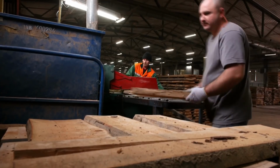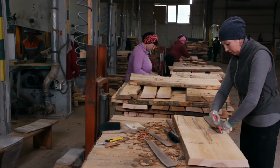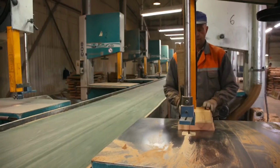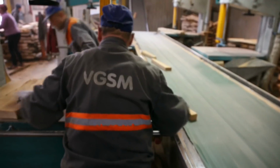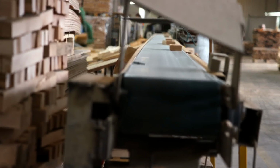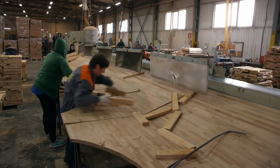And yet, as we've seen tonight, hundreds of tons of illegally logged beech continue to enter the IKEA supply chain, and with the blessing of the Forest Stewardship Council, the FSC, the very body set up to protect these ancient forests.